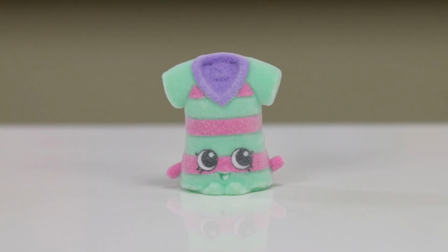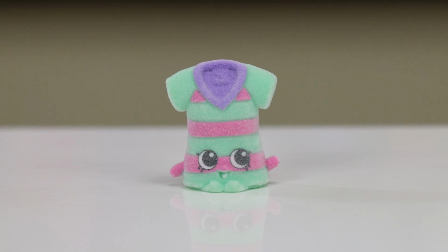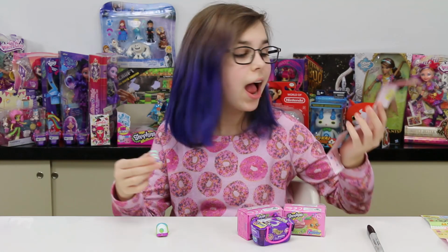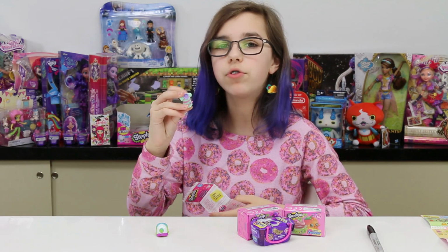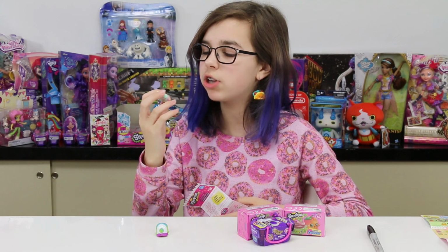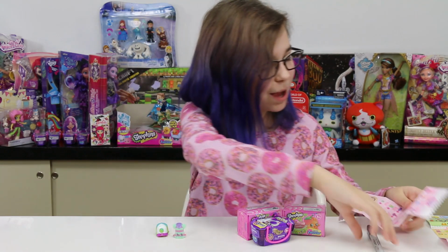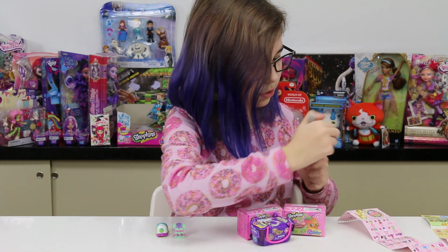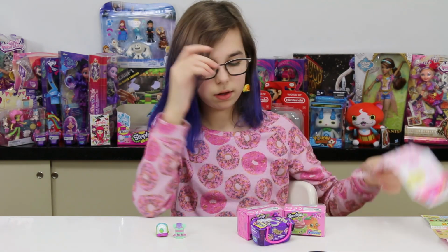We got a soft one. This one's fuzzy. That's weird. We got a Bop Top, and it's an ultra rare. I haven't gotten an ultra rare yet. Oh my gosh, that's awesome. But it's like flocked. This is super soft. Oh my goodness. Bop Top. Awesome. Yay, my first ultra rare. So all the ultra rares are soft, I guess. Cool. Yay, I'm happy with that.